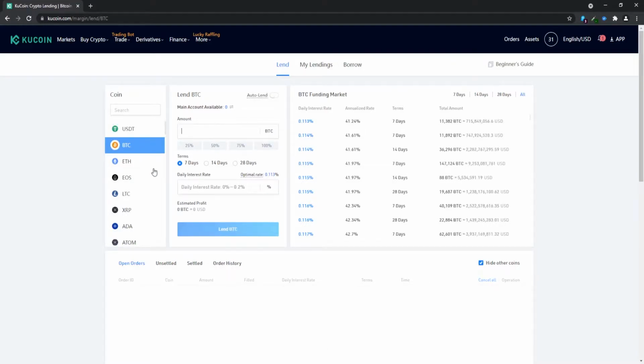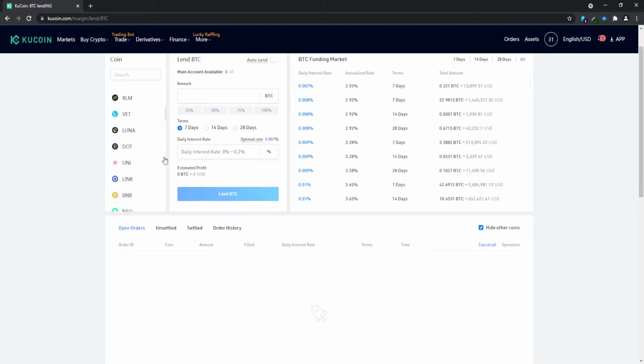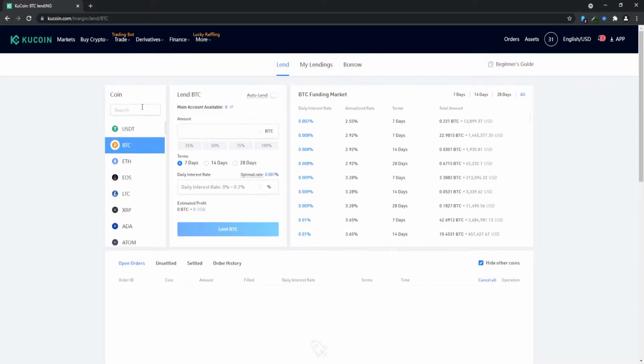As you can see, they have BTC, Ethereum, EOS, LTC, XRP, ADA, which is Cardano, Atom, TRX, XTZ, Dash, ZEC, VET, Luna, DOT, Uni, Link, BNB, which is the coin from Binance, NEO, BCH, which is Bitcoin Cash, USDC, another stablecoin, Aave, XMR, Waves, Doge, and you have a lot of other coins which are also very well known. And of course, as I said, you can also use the search bar.